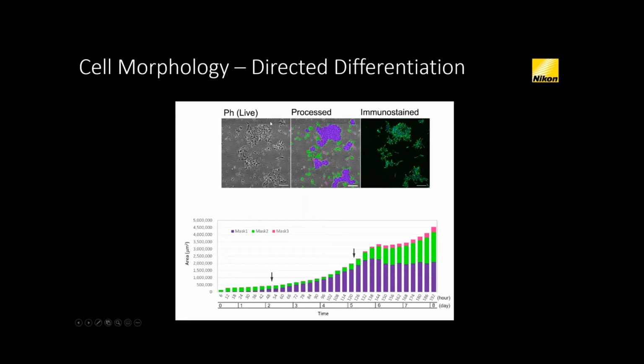And again, an example of the actual phase data, and then the digital staining that's done with the software where it can recognize different cell populations based on their morphology and their behavior. And then a confirmation, this is the control where it was then stained. And we can see that over the course of the differentiation experiment, our populations remain stable as the first progenitor population grows, shown here in the purple.